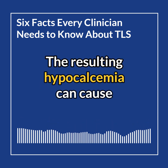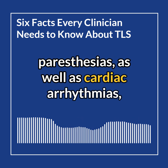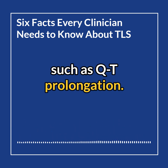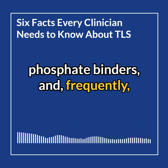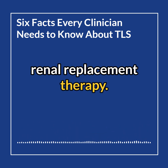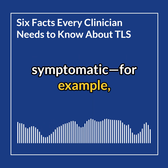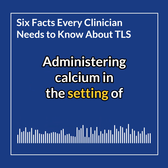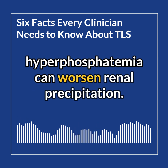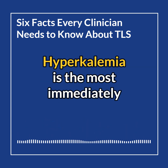The resulting hypocalcemia can cause neuromuscular irritability like tetany and paresthesias, as well as cardiac arrhythmias such as QT prolongation. Management involves aggressive hydration, phosphate binders, and frequently renal replacement therapy. It's crucial to only replete calcium if the patient is symptomatic, for example, experiencing tetany or seizures. Administering calcium in the setting of hyperphosphatemia can worsen renal precipitation. Finally, let's cover the most urgent threat.